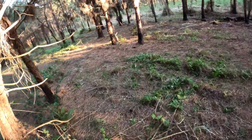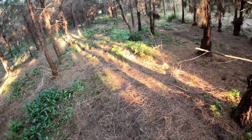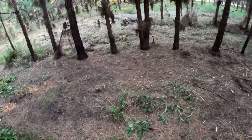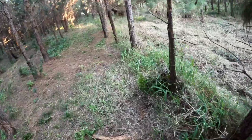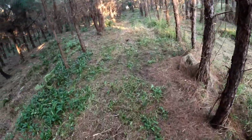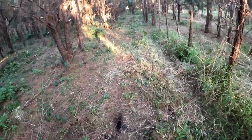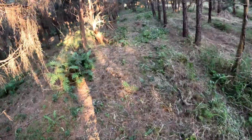Alright, let's cut back to the road. That road's worse than walking in between the pine rows. See all that? Parts of that are truck and part of it's wild hogs. Well, I should say feral hogs. They're not native. I've been here longer than I have, but they're still not native.